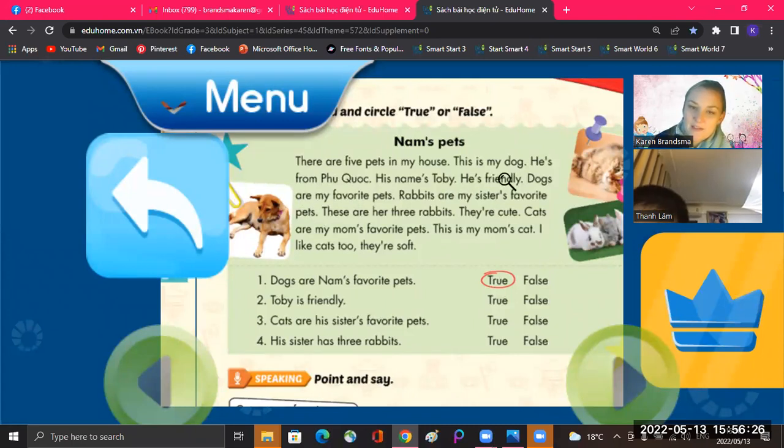These are her three rabbits. They're cute. Cats. Because I'm my mom's favorite pet. This is my mom's cat. I like cats too. They're soft. So, okay, number one. A dog is mom's favorite pet. True. Toddy is my friendly.